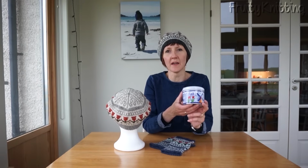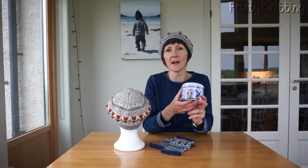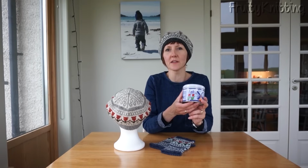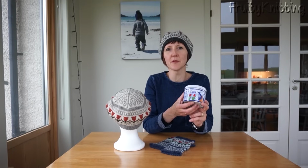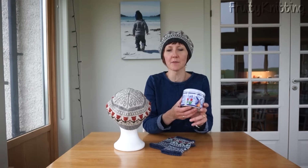I met them at the workshop that I was running in Papil, which is a little village just south of where I live on the island of Burra, and they were also living in a cottage in Papil as well, so it seemed appropriate to name the berets after the place that we met and the place that they were staying.